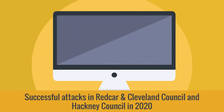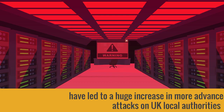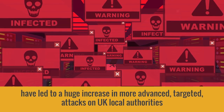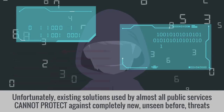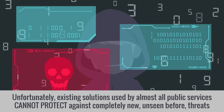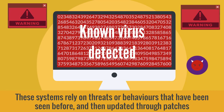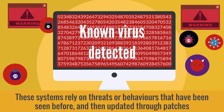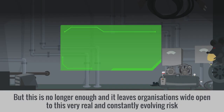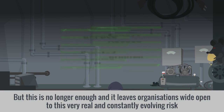$840,000. Successful attacks in Redcar and Cleveland Council and Hackney Council in 2020 have led to a huge increase in more advanced, targeted attacks on UK local authorities. Unfortunately, existing solutions used by almost all public services cannot protect against completely new, unseen-before threats. These systems rely on threats or behaviours that have been seen before and then updated through patches. But this is no longer enough, and it leaves organisations wide open to this very real and constantly evolving risk.